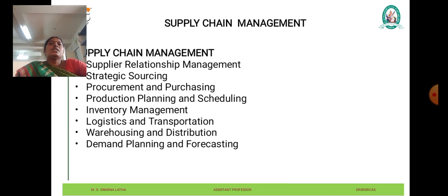and resilience. Strategic sourcing. Strategic sourcing involves identifying and selecting suppliers based on factors such as cost, quality, reliability, and strategic alignment. This may involve global sourcing to leverage cost advantage or local sourcing to reduce lead times and transportation cost. Strategic sourcing decisions impact supply chain performance and competitiveness.